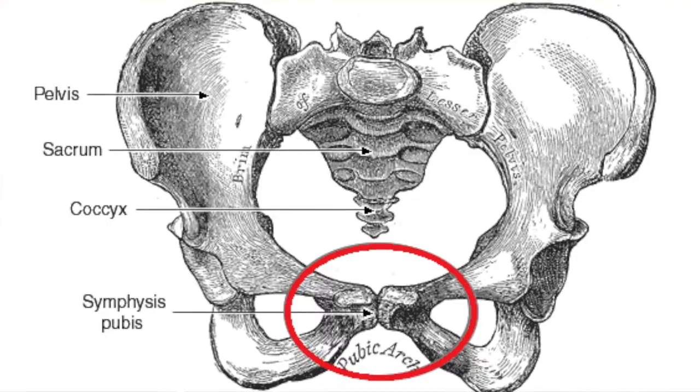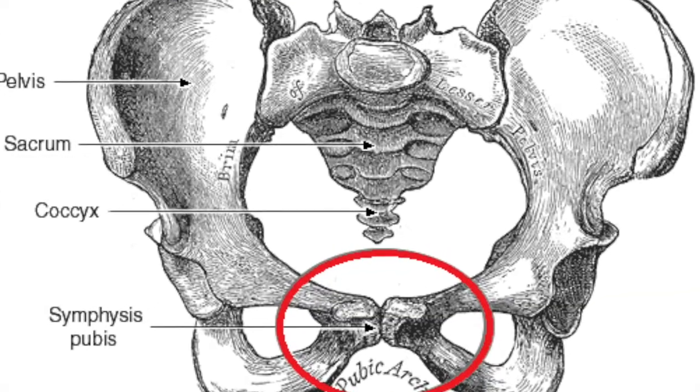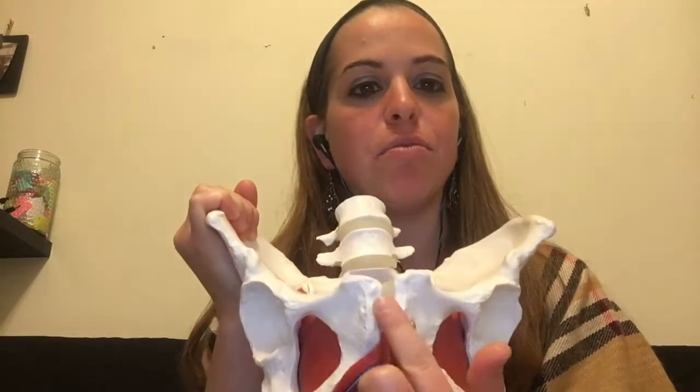Going to be discussing symphysis pubis dysfunction, or pain and instability that occurs at the symphysis pubis, which is right here, during pregnancy. Now, if there is instability to the point that the two halves of the pelvis are separated 10 millimeters, that's referred to as diastasis pubis symphysis.